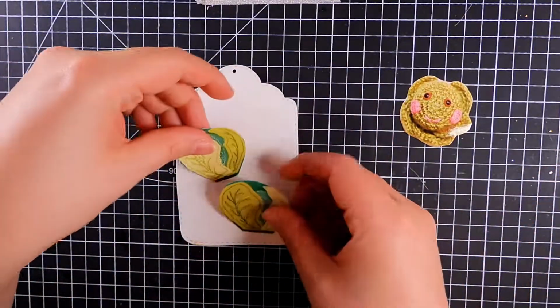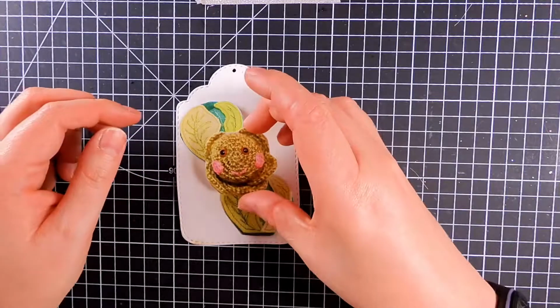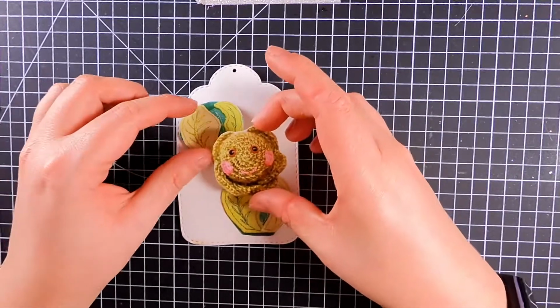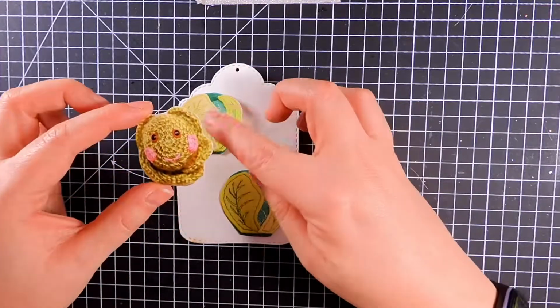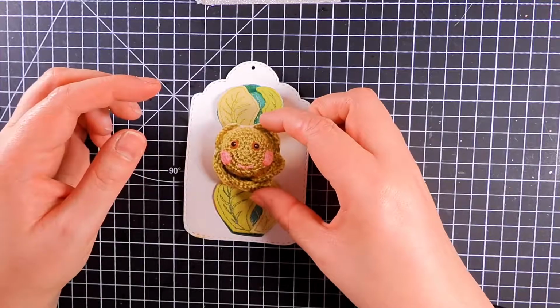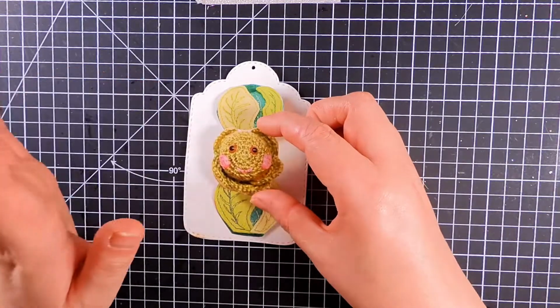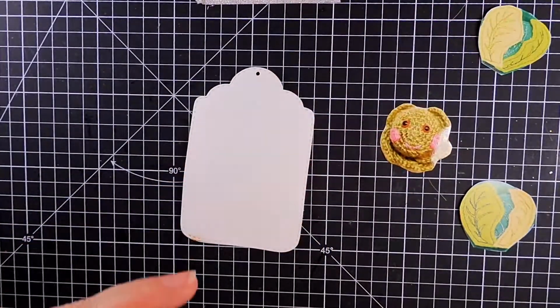So I have my sproutage. Oh, see, is that too much green? Are they too big? What if we had them go like that? I like that. Excuse the dog if you can hear that.